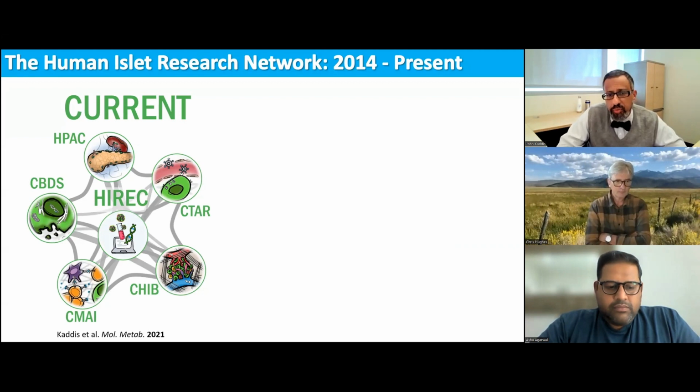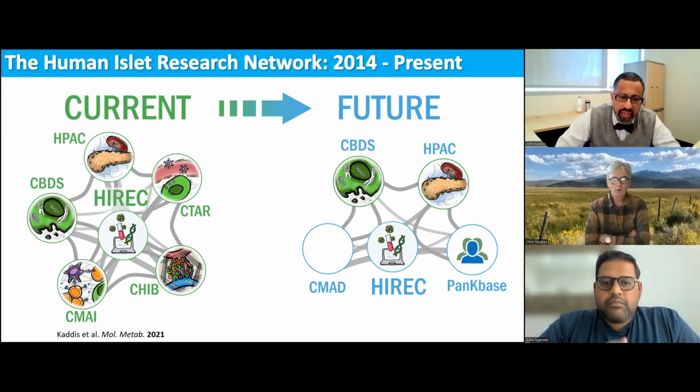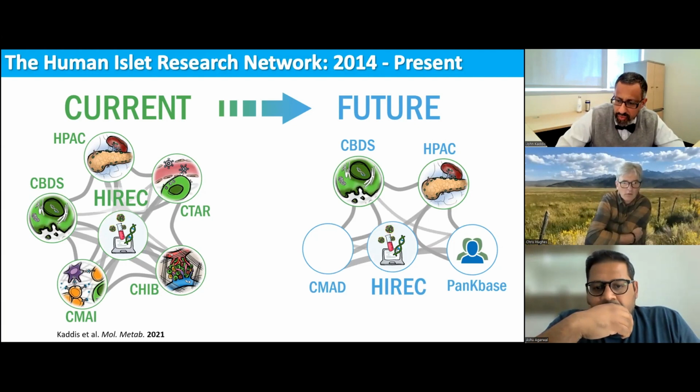Now, things have changed because the network doesn't stay stagnant, and this is what the network is looking like. The latest addition to the network, I'll draw your attention down here, is called PANC-based. This is a pretty ambitious initiative. It was just announced a few days ago, and there are two groups. Kyle Galton's group at the University of California, San Diego is the lead or contact PI there, and Stephen Parker at the University of Michigan.